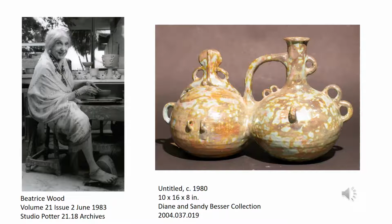The one thing from Studio Potter is we received over 700 cassettes of audio interviews that Jerry did. Around 2015, 2016, we had a volunteer come in and digitize all of them, so these are available as MP3s. I'm just going to play a little bit so you can hear her voice. She was a very eccentric woman. I'm just going to play a little bit of the interview for you here.